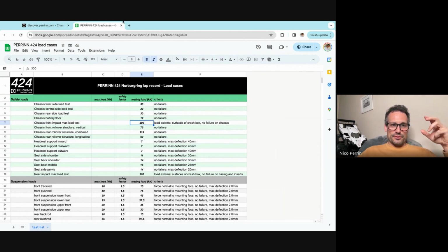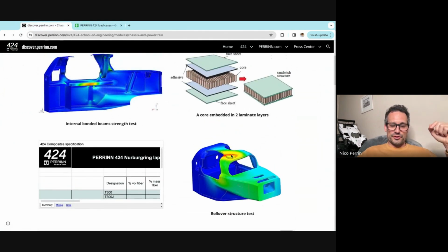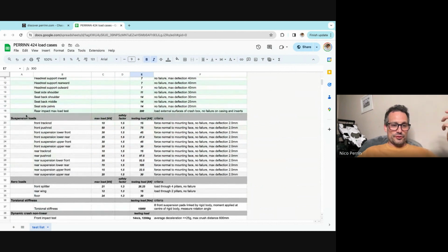And these loads are the loads that basically are applied on the chassis. Like this is one example for the front rollover structure. Okay, these loads are coming from the technical regulation, safety regulation. So we are complying to this 4424. We have the suspension loads.